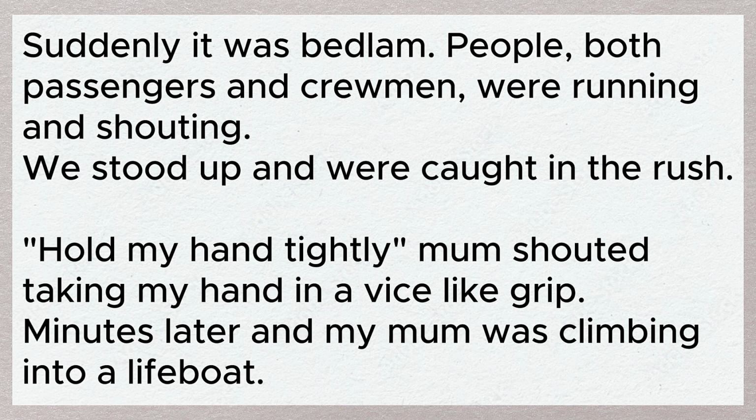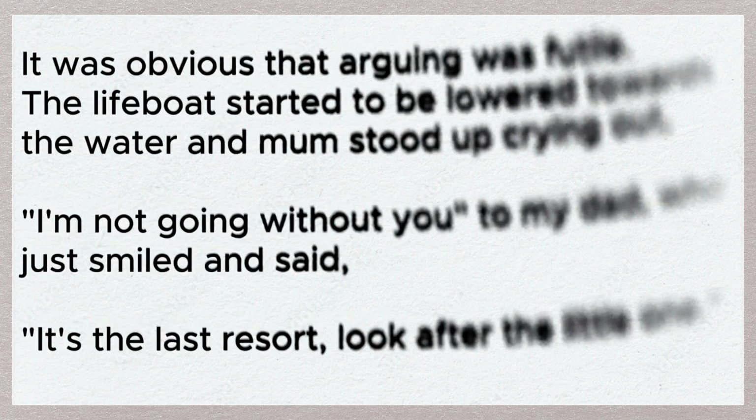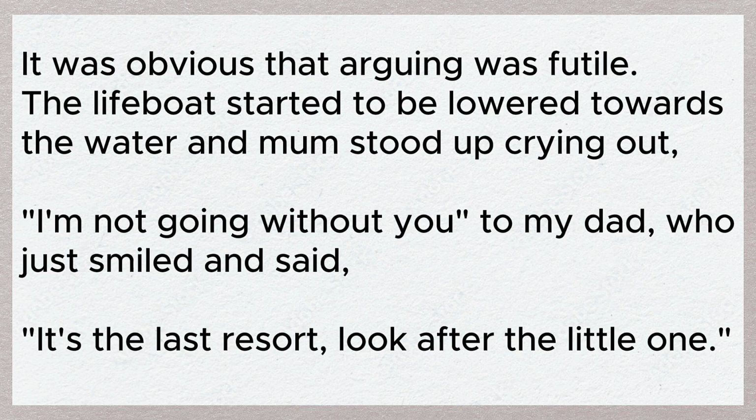Minutes later, and my mum was climbing into a lifeboat. When she was seated, my dad hoisted me in as well. But when he tried to follow, a sailor said, "It's women and children only in the lifeboats. The company has cut corners, and there aren't enough for everyone." It was obvious that arguing was futile.